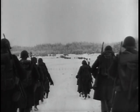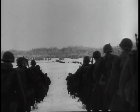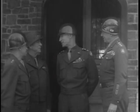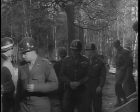The Nazis tagged us with another name after the mauling we gave them. Now they called us Roosevelt's fanatical SS troops. The Big Brass had plans for the crushing blow. The Third Army to advance from the south, and the Ninth Army from the north. Objective, the road center at Houffalize, to mousetrap the enemy in a final squeeze.